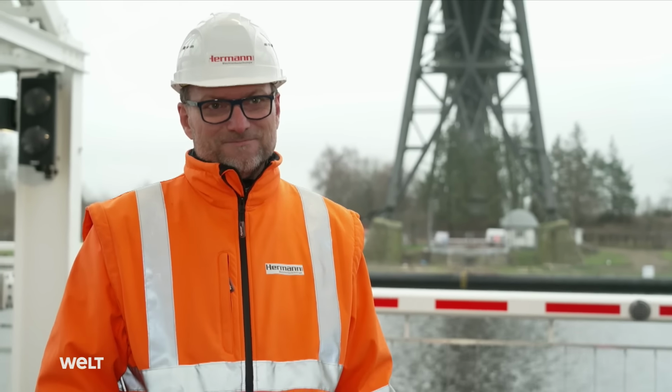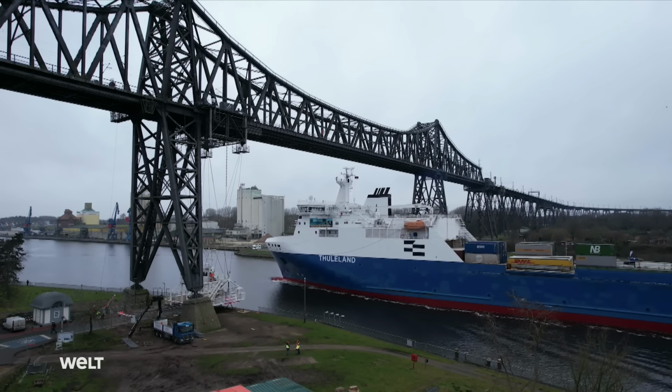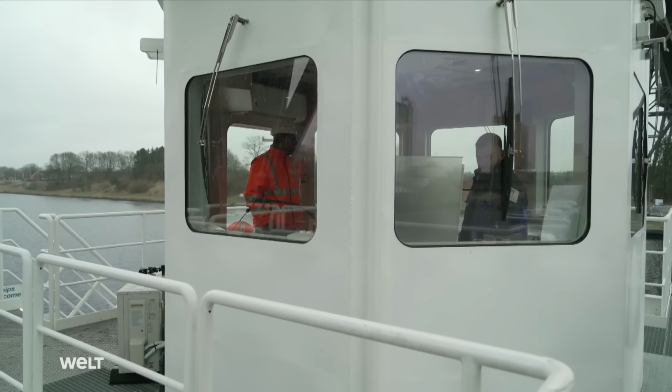The transporter bridge takes less energy to operate than a normal ferry. To ensure that an accident like this does not happen again, the new transporter bridge is equipped with more sophisticated safety systems than its predecessor.